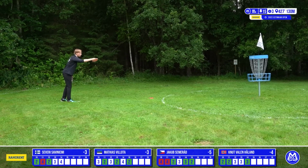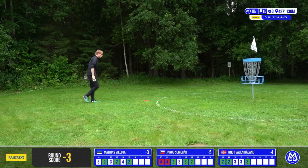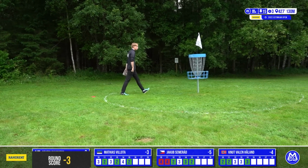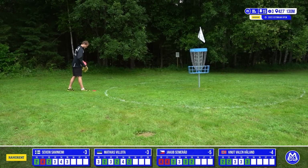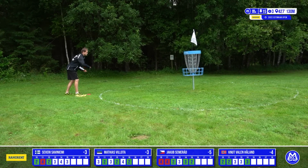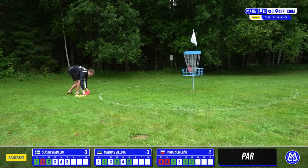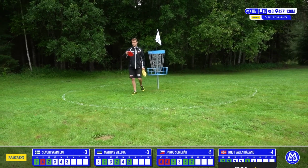Yeah, he was having a little bit of trouble with his outside the circle putts this round, so probably an extra special feeling to get one late in the round outside the circle like this. But good, check it out. Confidence boost for the last three. For sure. Mathias and Knut bogey free in the back nine so far. Good stuff by them. Nice clean back nine.